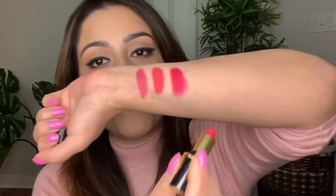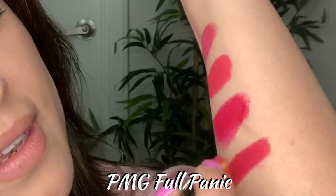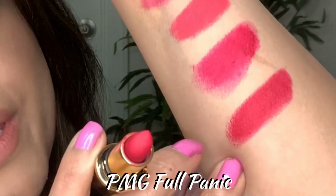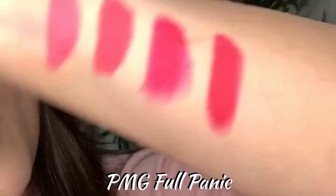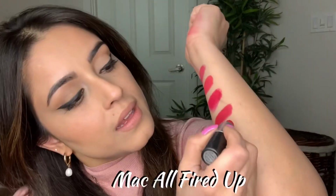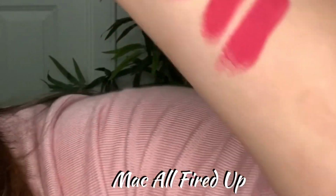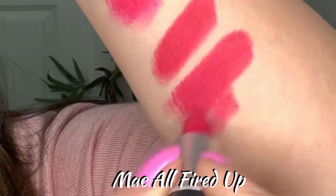So the first comparable shade I have is from Pat McGrath, and it's called Full Panic. So I'll swatch this right here. And this one's got a bit of neonness to it, and it's slightly darker than Skyscraper Rose. So yeah, that's the comparable shade. The other comparable shade I have is from MAC, and it's called All Fired Up. And I think this would be a much closer comparable shade. Let's see. So if I smudge this a little bit.